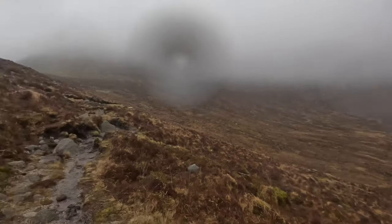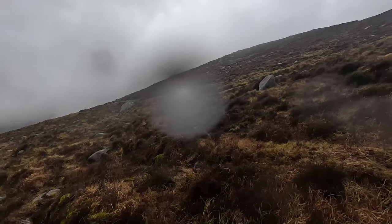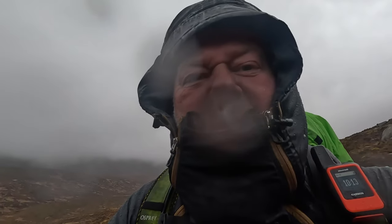Not far to go. Hare's Gap now, it's literally right in this corner. We're down the lower slopes of Vern there, but you couldn't see it because of the mist. I'll see you on up by Hare's Gap. See you up at Hare's Gap now.